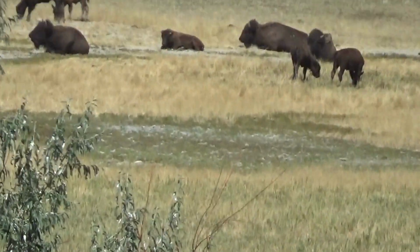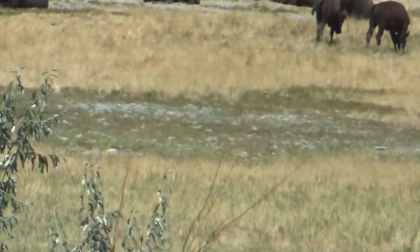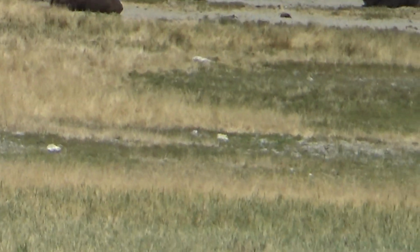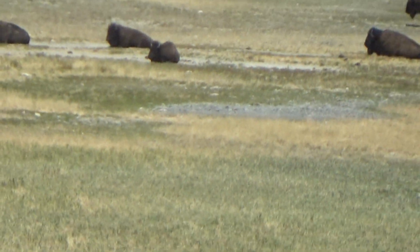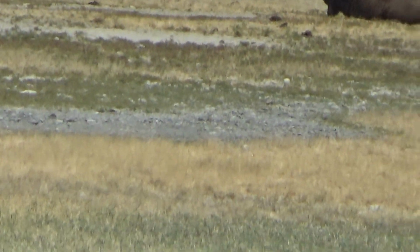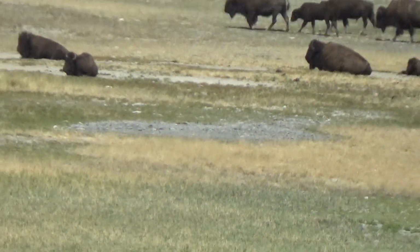I see some water on the ground, so that could be a spring. They come here to get fresh water. That's what it kind of looks like. Right there is a nice puddle of water. That could be rainwater or from a spring.